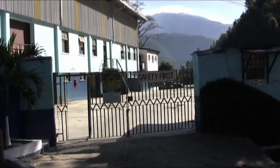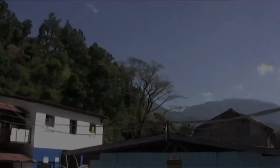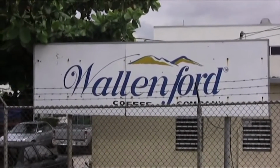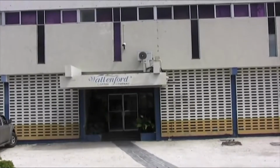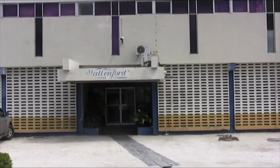Mavis Bank maintains their pulpery and dry mill jointly in St. Andrews in the Blue Mountains. The Wallingford Coffee Company is also a long-established player. Wallingford have their pulperies in the Blue Mountains and their dry mill close to Kingston, which is the largest facility of its kind in Jamaica.